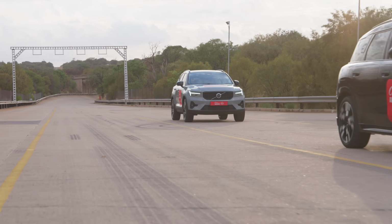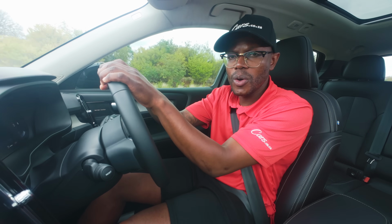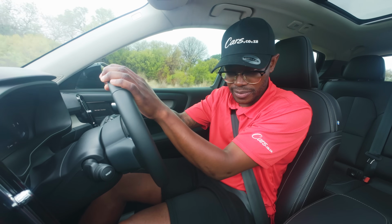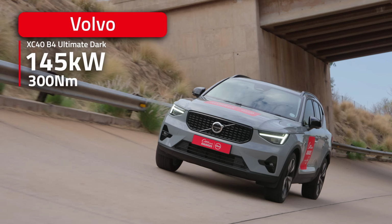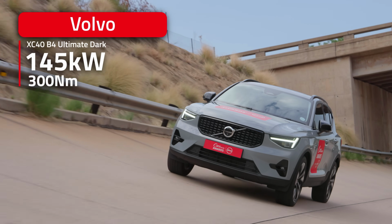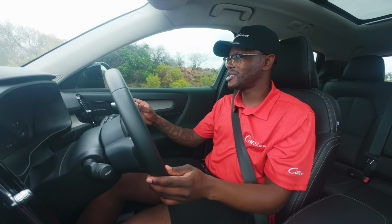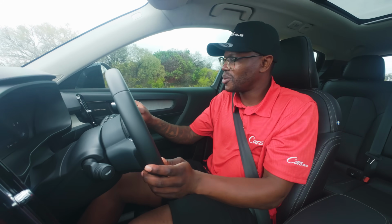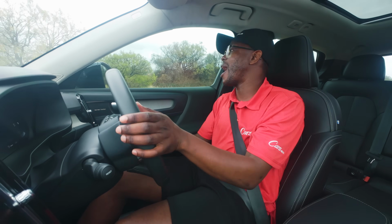Up front in the Volvo XC40, we have a 2-liter turbo petrol 4-cylinder engine. It has 145 kilowatts and 300 Newton meters of torque. You are not buying this car to be fast. You're buying this car for things like this. You drive over cobblestone. Oh, it's smooth. Oh, it's so nice and smooth. Just wow, actually.